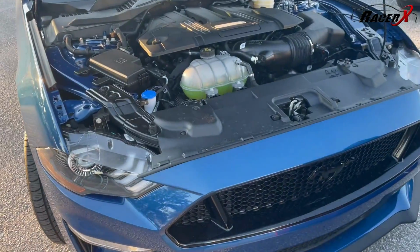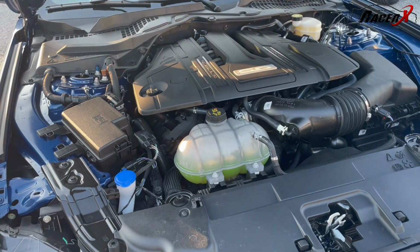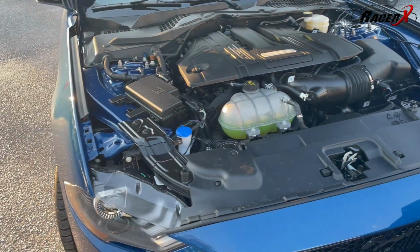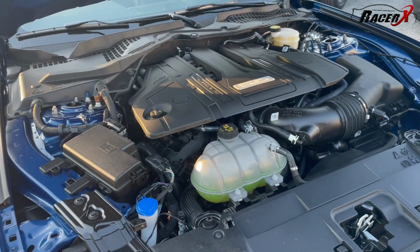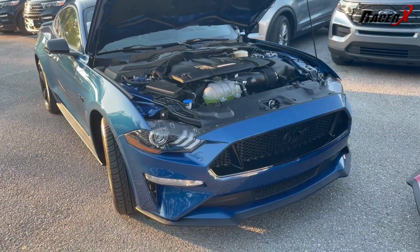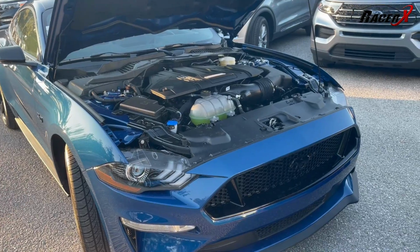So here is the aforementioned 5-liter Coyote engine that comes in the Mustang GT. For 2022, this car makes 450 horsepower. And boy, this thing really does pack a punch. But this particular car actually stickers right around $52,000. I absolutely love this Kona blue car, really pretty car.